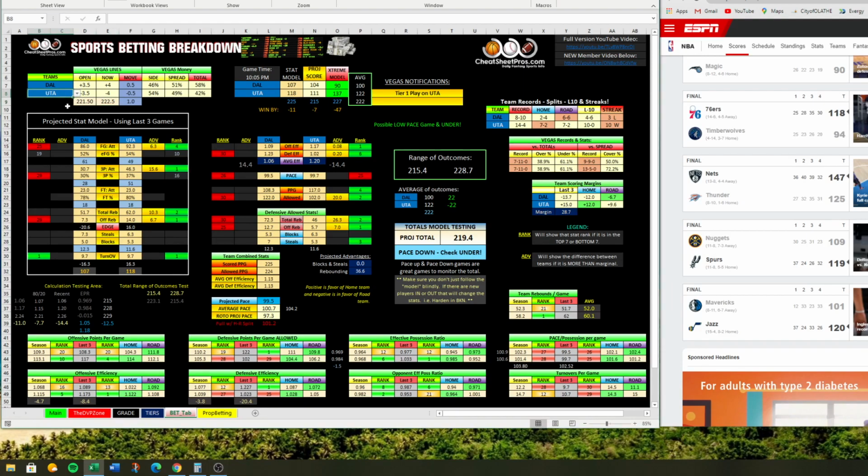So here we click the home team, and this will change the game. I'm going to start at the bottom, work my way up. So this is Utah. This was probably the best play recommended by our sheet last night. These are the first things you want to look at, right over here. You can see that we had 122 to 100. So we had Utah winning by 22 points.